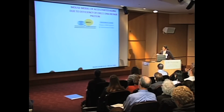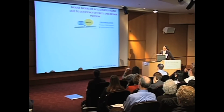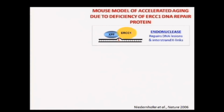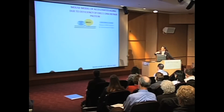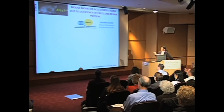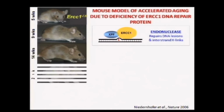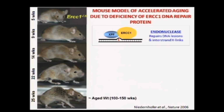And it turns out that if you develop a mouse model of an endonuclease deficient, sort of knockout mouse, now you can't remove all of it because it's fatal, but you can remove a certain percentage, 10, 20, 30% of the endonucleases. And then if you do that, what happens is that these mice age very rapidly. So when they're born, they're normal, but with a certain amount of endonuclease knocked out, the mice just progressively age. And they look very old very quickly. These mice die in about 30-40% of the lifespan.